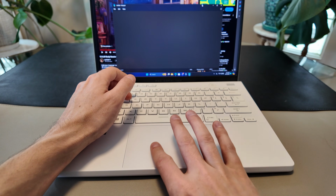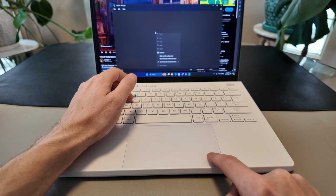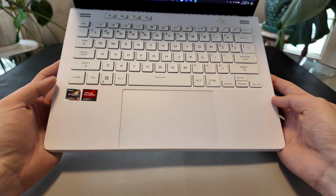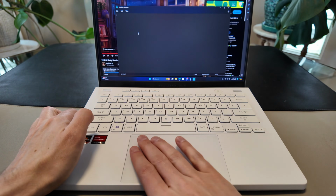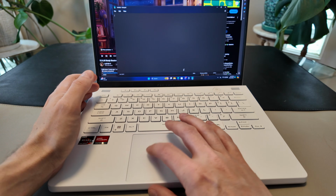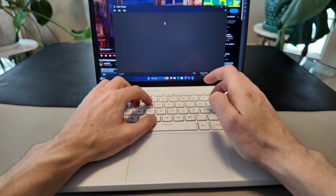So the trackpad here is super smooth, very precise, nice click. Legitimately an enjoyable click. It's a huge trackpad too, right? It may not show up on camera, but it's basically as big as it could be without shrinking the keyboard down. Nice and smooth, beautiful clicks on it. It feels really nice when you actually click on the trackpad, which is a big one for me. And then it's nice and precise. ASUS makes good trackpads, they always have. And the typing experience is fantastic too.